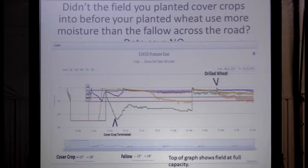And what did the fallow system do for my soil health? I didn't feed any of my soil biology. I left the ground there. And if you look at that yellow bar line there in the fallow, in July when it started getting warm, I started losing a lot of the moisture that was there to evaporation. And so at the time when I drilled that wheat, I had more moisture where there was a cover crop.